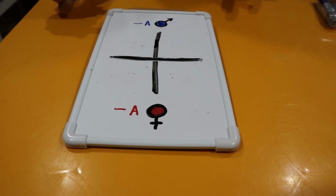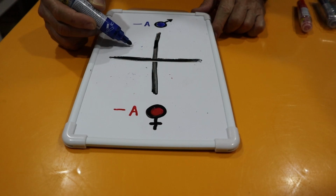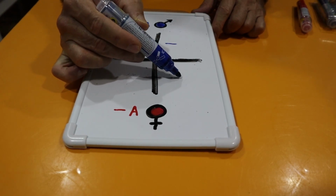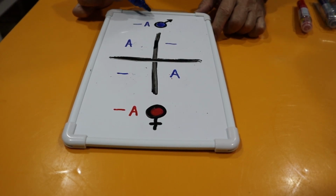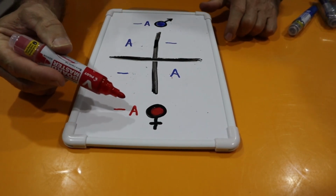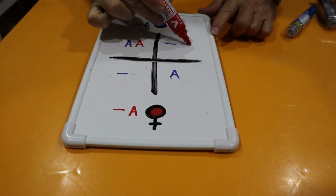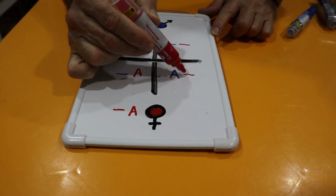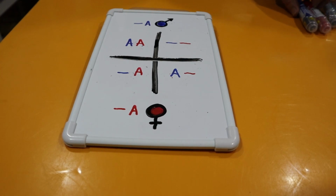In our Punnett Square there are four potential outcomes. The male can provide a copy of the gene or no copy of the gene. There is a 50% chance that his offspring will carry one copy of the exanthic gene. Same for the female. She can provide a copy of the gene or no copy of the gene. So 50% of her offspring also will carry the gene from her.